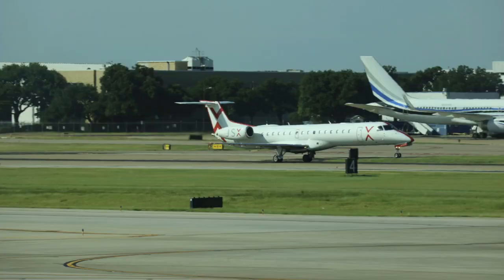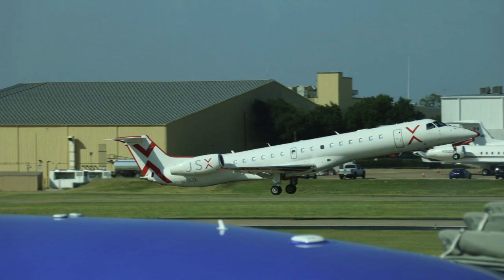All right, so let's get to our runway spotting. So this is runway 13 Left that we're spotting, the northeast one rather. Here's a JSX ERJ-145. JSX has a very neat operation here at Dallas Love Field Airport. They fly to some airports like Destin Executive and others.